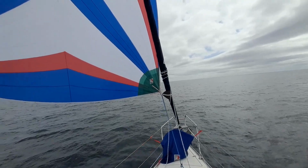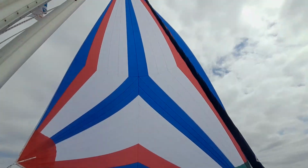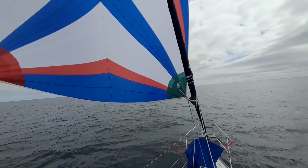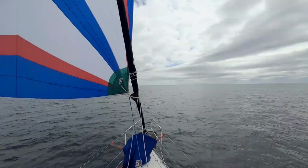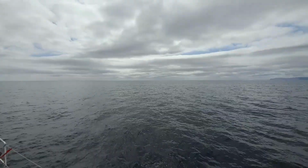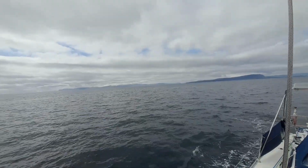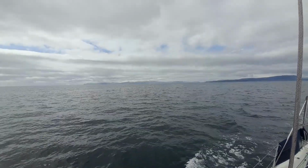We've got light winds today, so we've decided to put out the cruising chute. And we're flying along now. We've got about 10 knots of breeze and we're doing about 6 knots. Faroe Islands, leaving them to our stern.